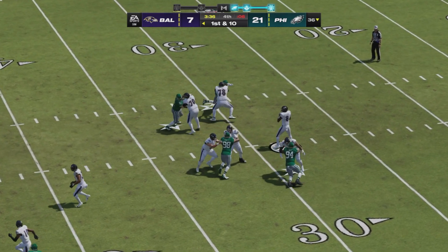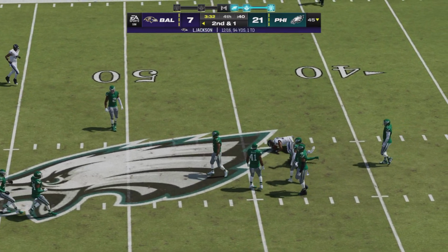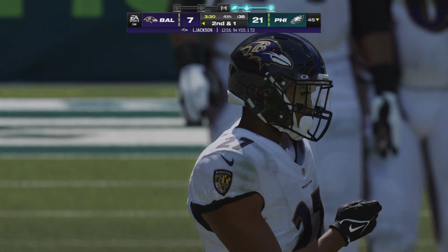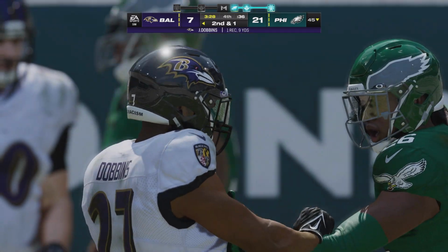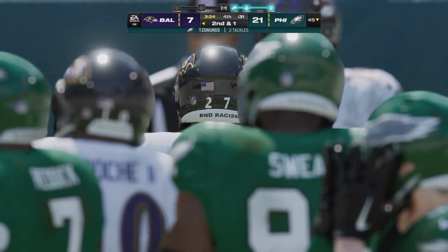Now Jackson on first down. He gets this underneath to Dobbins. And down he goes at the 45 after a pickup of 9. Defensively, they're okay with that. Short little route, tackle him inbounds.